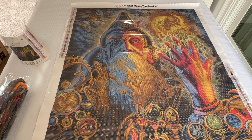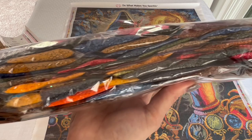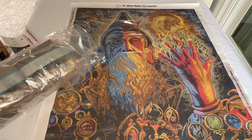Now we are just going to look at the color palette. So we have the dark, cool side and the fiery, flaming side. Yes. I'm very curious to see those like sage green ABs. All right, I'm going to open this. Give me a second. That's a lot of drills there.